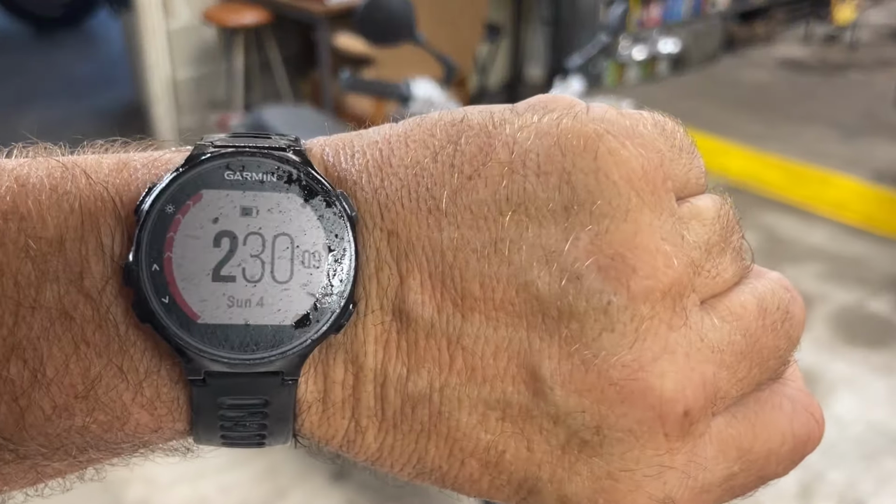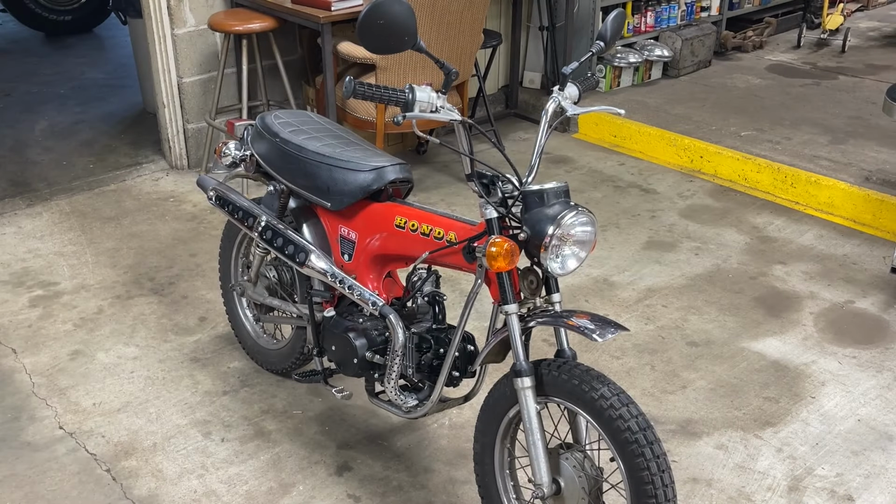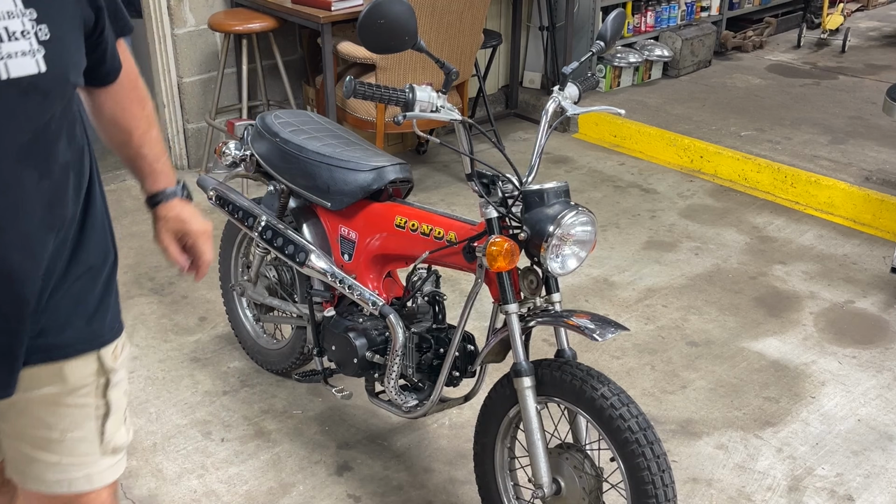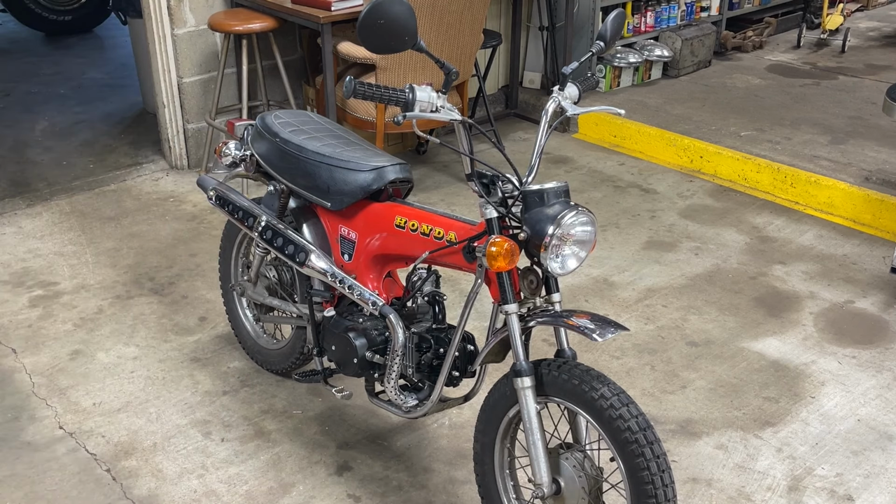Alright, it's now 2:30, so I'm going to shut it off. So it ran for, what, 7 minutes? It was 2:23, I think, when we started, so I've let it run for 7 minutes. I don't see anything dripping or leaking anywhere as of right now. So I'm going to let it sit for about 10 minutes, let it cool back off, and then we're actually going to run it down the street just a little bit just to see what it does.